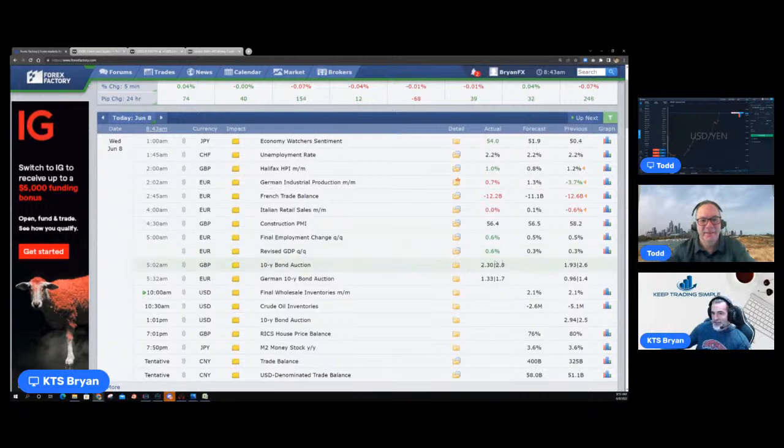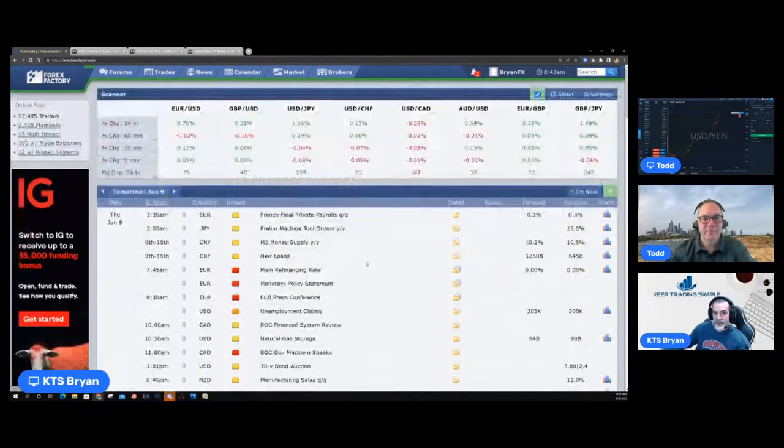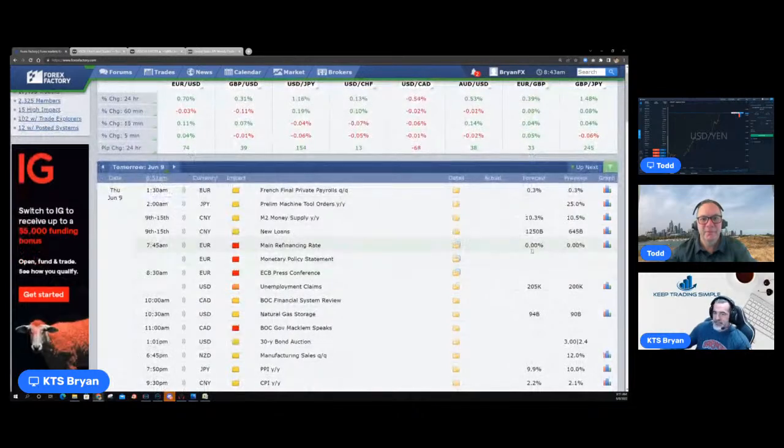So we'll see. I don't know if it's a counterbalance to this or what, but tomorrow morning is where the big aspect, the big change is. And again, they're not changing anything, but all they need to do is say, "Yup, we're going in July." Based off the data, it looks like it's a 0.5, and boom, euro's going to shoot up tomorrow. So it is at 7:45.